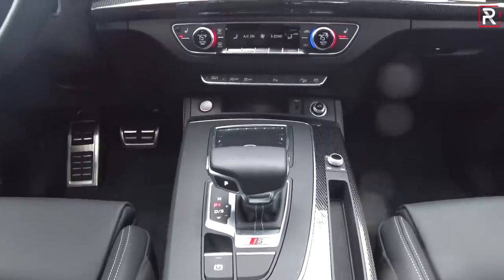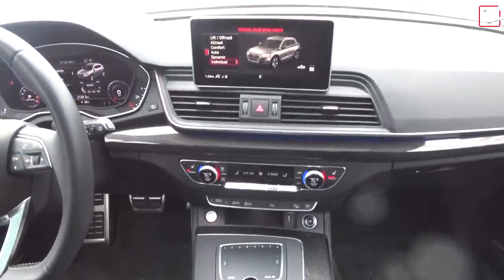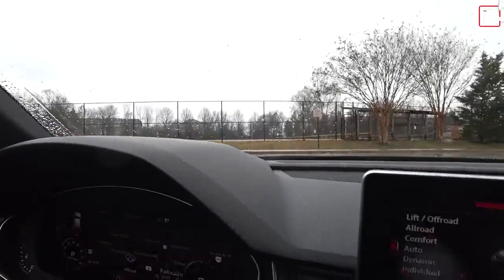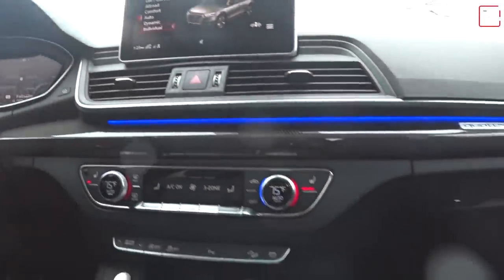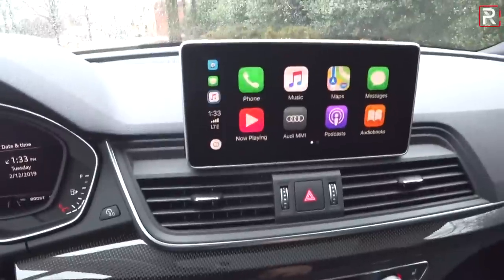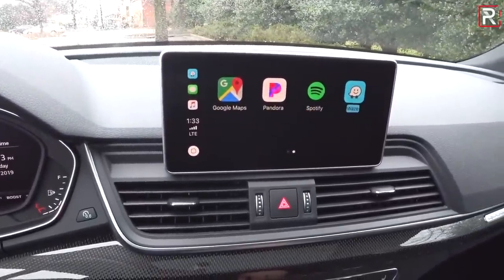Now, over here on the center stack, you can see a pretty traditional design. The 8.4-inch display here looks fantastic. A lot of you will really like the fact that it has Apple CarPlay and Android Auto as standard equipment, of course. Remember, it's not a touchscreen. You have to use this little pad or the little knob to scroll around and go to the different apps that you want to go to.